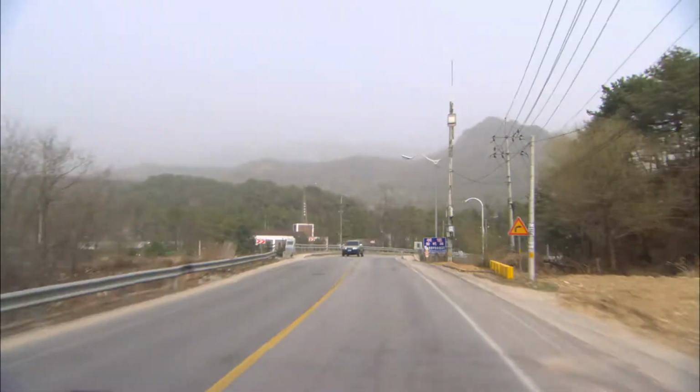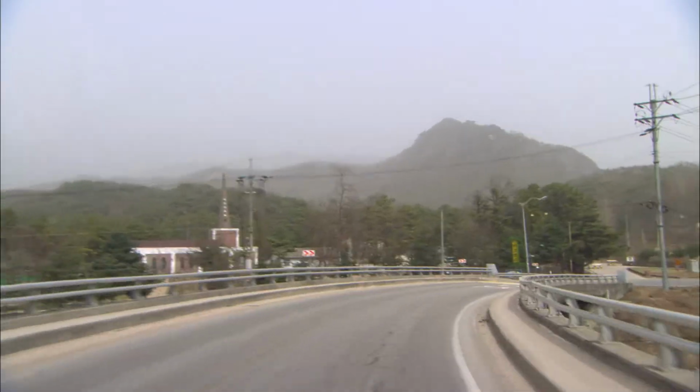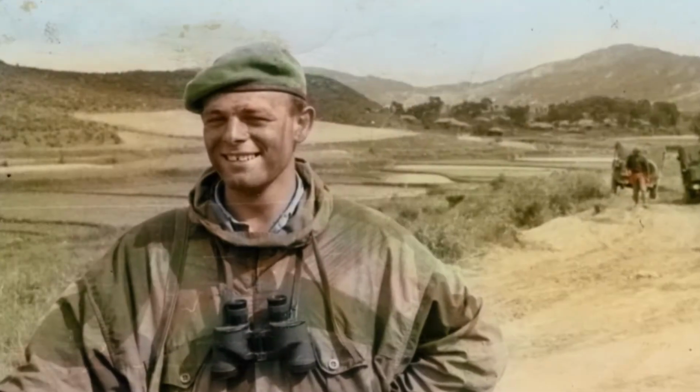We're driving through the valleys where the 25th Canadian Infantry Brigade advanced in May 1951. It was part of the push north towards the 38th parallel, and this was the first action for a number of the Canadian battalions, including the 2nd Battalion Royal Canadian Regiment. And with me is Ed Mastronardi, who's coming back to this area for the first time since 1951.